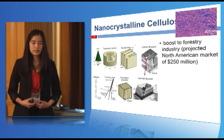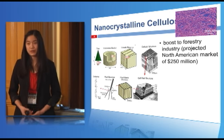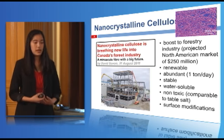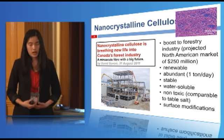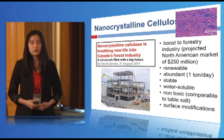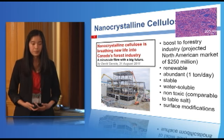What is great about this is that it has a projected North American market of $250 million alone, and it's only been really recently discovered, so this will be a boost to Canada's struggling forestry industry. This has been extensively reported in the media. As well, Domtar and FP Innovations, which are government funded, recently opened a $30 million pilot production plant in Windsor, Quebec in January of this year, and another is scheduled to open in Alberta.